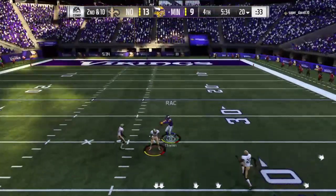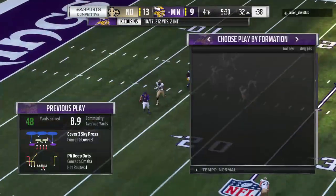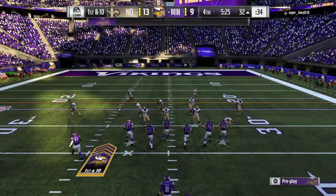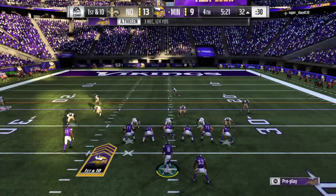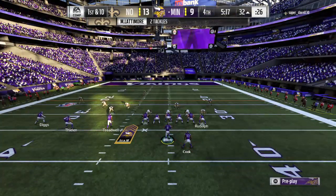Lets it fly for Thielen, and that's caught inside the 35. And he takes it all the way down to the 32. A big play there. Cousins to Thielen. 48 yards. So in Saints territory now. Here's 1st and 10 at the 32-yard line.